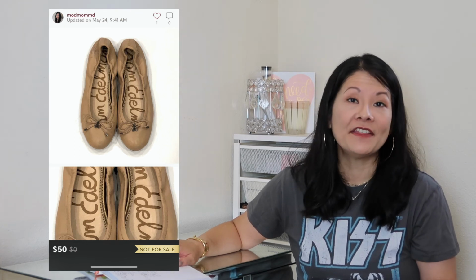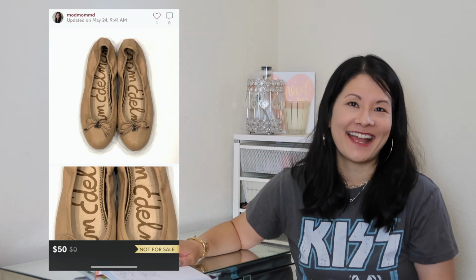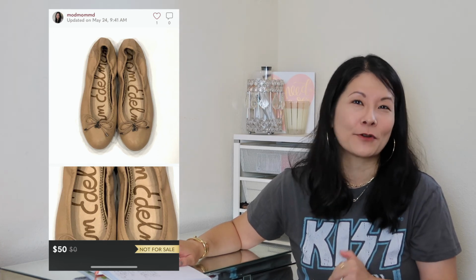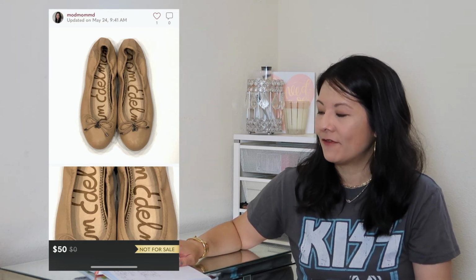So if you find this particular style sourcing, I think it does pretty well. I've sold all of my Felicia styles pretty quickly on Poshmark or eBay, so definitely worthwhile to pick this up. And I did sell this on eBay for a best offer of $33.